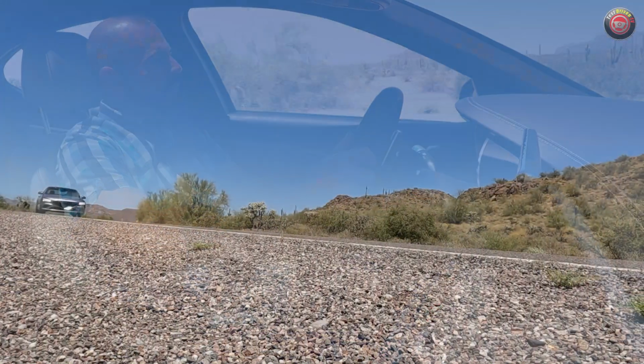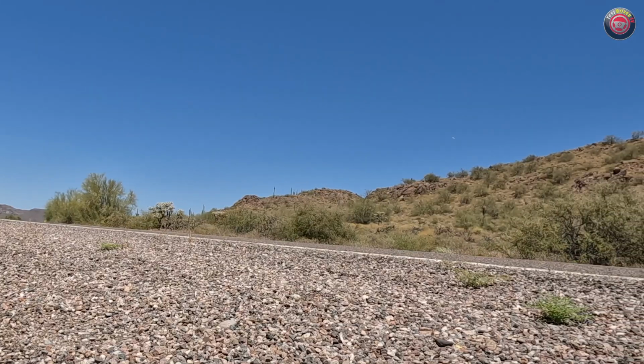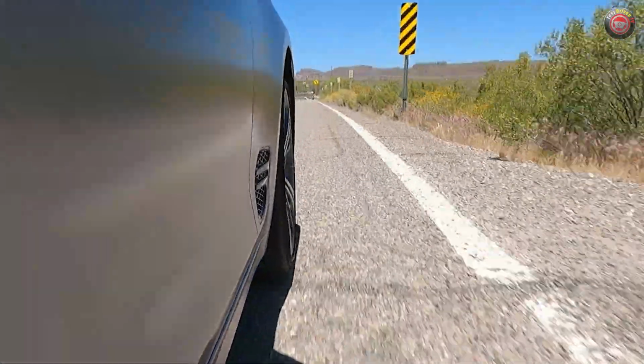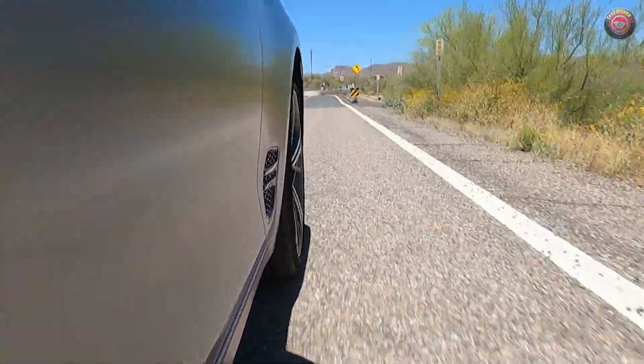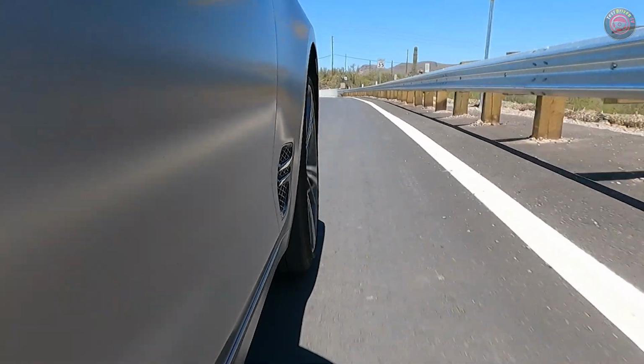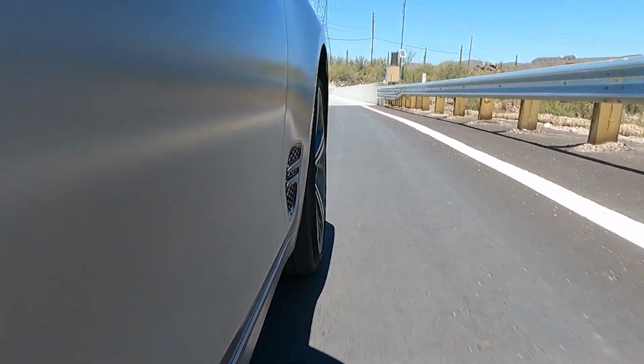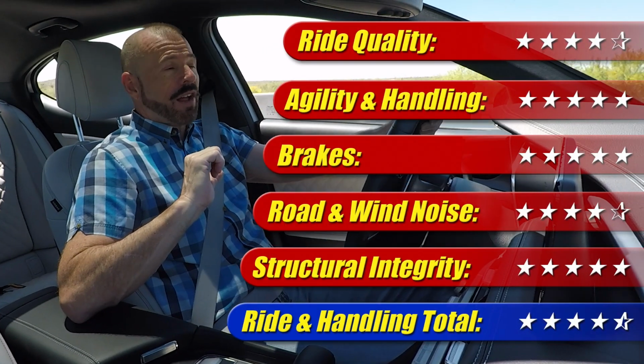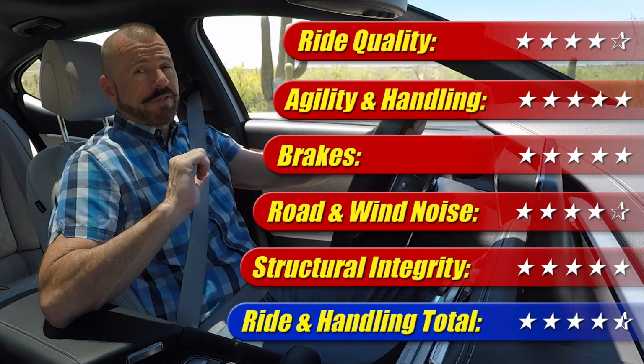Here we go again. Whee! Nice. Nice. I like it. Cattle guard. There's a lot of those out here. This is a chassis that I'm very happy with. It's got a little bit of a rough edge on some road irregularities, and it does let you get a little bit of squirrel when you really lay into the power off the line. But overall, it gets 4.5 out of 5 stars.